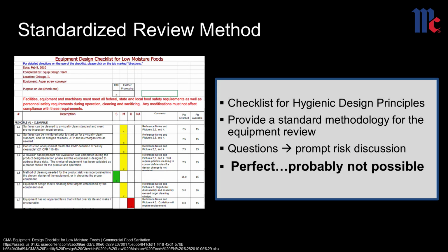When we do the assessments at McCormick, we use a very standardized method to do that. And I think that is the best approach, is to have some consistency in your methodology. I'm happy to see my CFS friends here today because I stole this form off of their website. So it's a great resource. There's a link down here, but if you look at CFS website, it'll be there. But this form has been around for a long time.